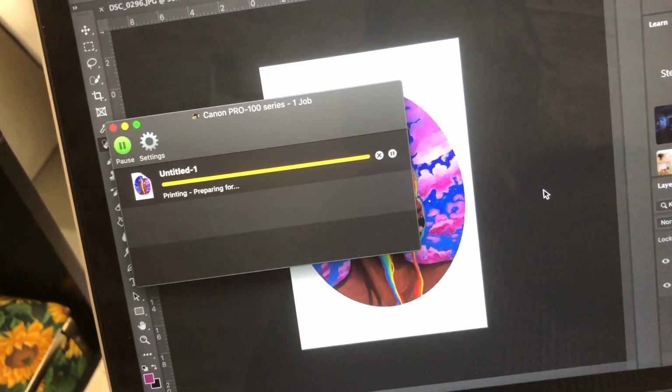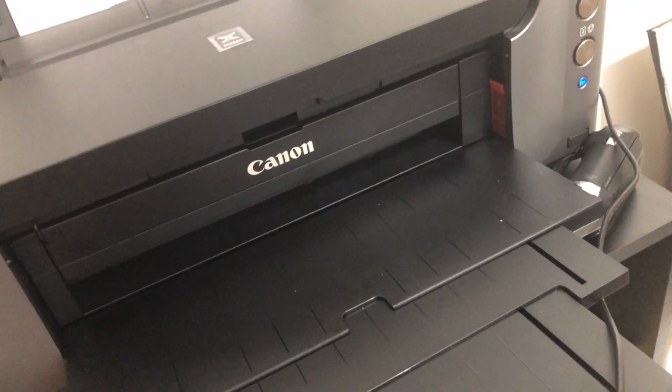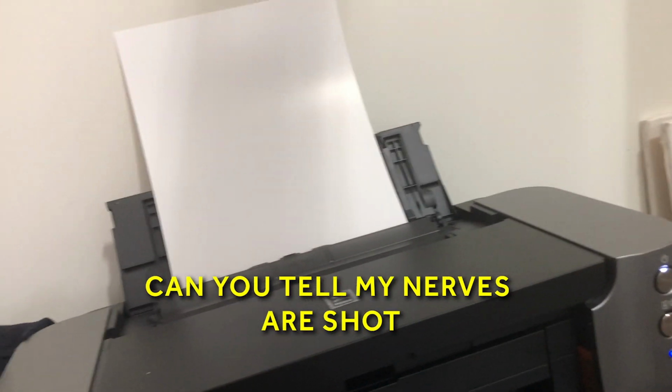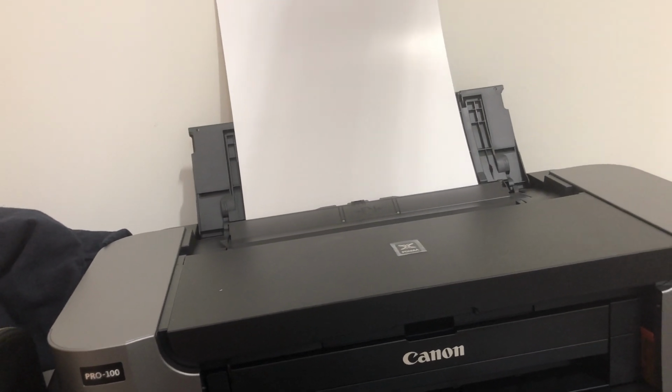First test print, Rainbow Drip. Got the paper in, taped up. Trying to figure out if it's going to happen. It's been a minute since I printed, so let's see what happens. Hopefully my printer's good to do it.